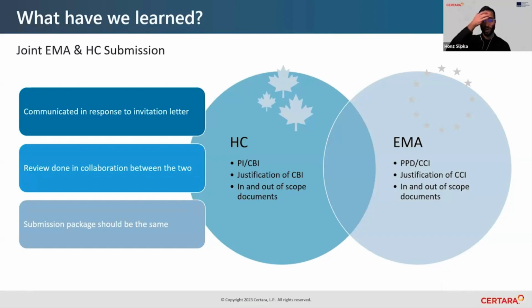This is something that we want to bring up in that pre-submission meeting and clarify with both of them so that we're all on the same page. But our understanding is that going forward, there will be one submission and one review to both Health Canada and EMA.